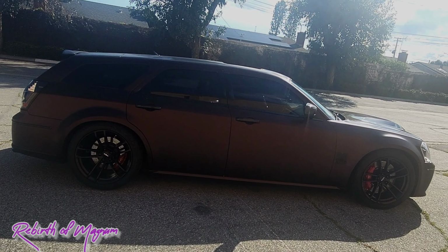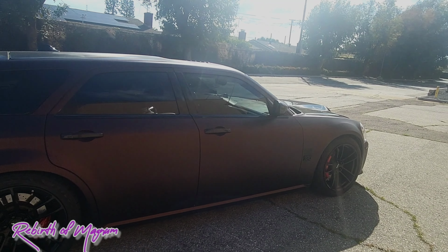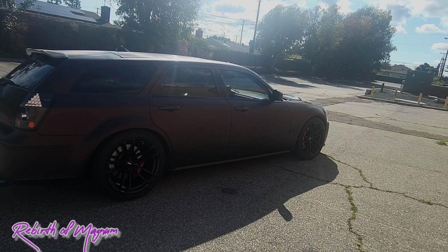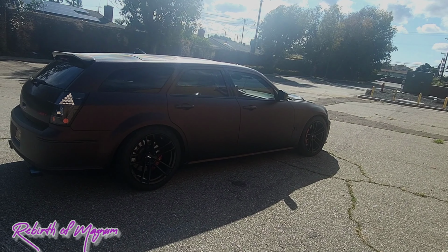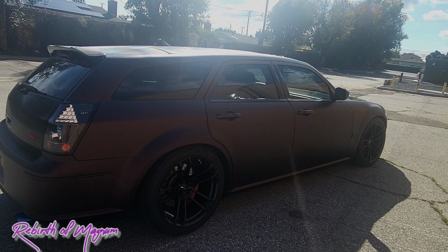The wrap came out beautiful. I mean, this is a hard quality. You touch most wraps and it kind of feels rubbery and kind of soft. This wrap feels like it's been painted. It's hard, and it was hard to apply. But once it's on there, it's on there.